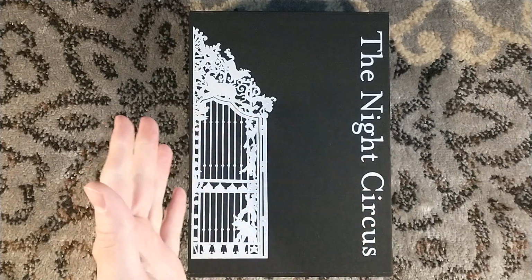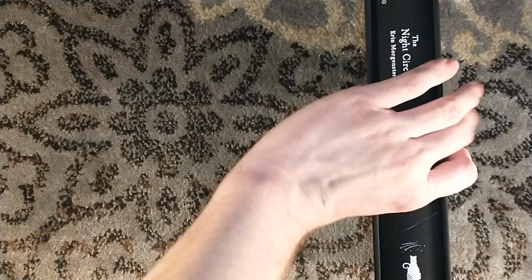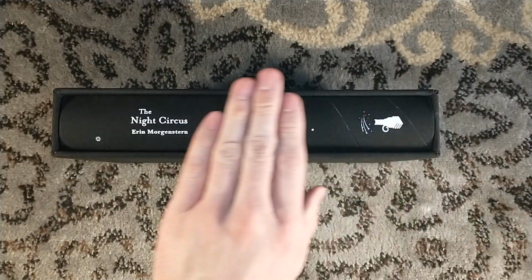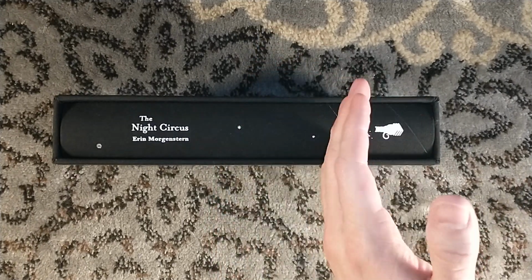There are too many other beautiful books that I need to have in my collection. This would have eaten into that book budget. But anyways, as we go on to the 10-minute mark, what a gorgeous publication of a beautiful novel.